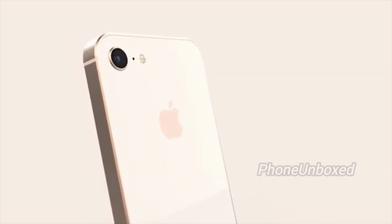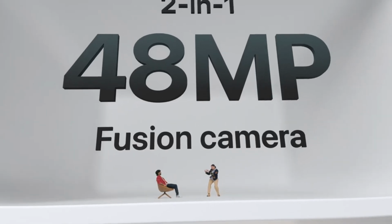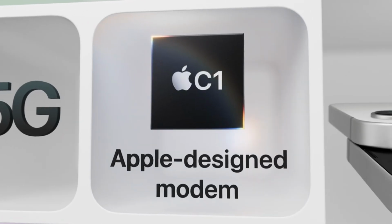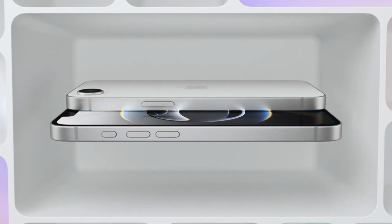Now, you might be wondering what the iPhone 16e offers and what it lacks. So it comes equipped with the latest A18 chipset, a 48-megapixel fusion camera, an OLED display, and the C1 modem, making it a capable device on paper. However, it misses out on several key features that users have come to expect.